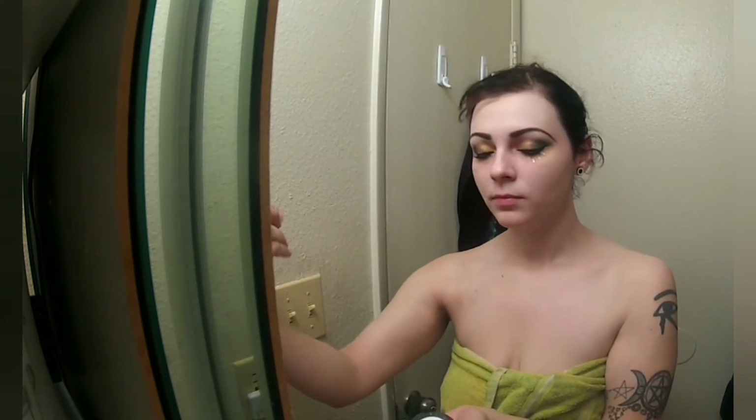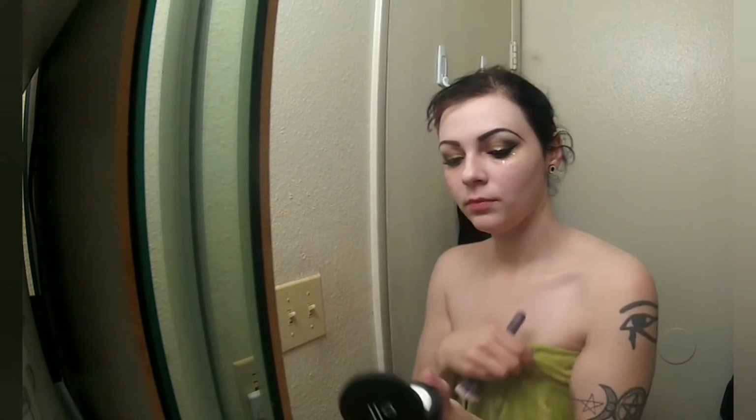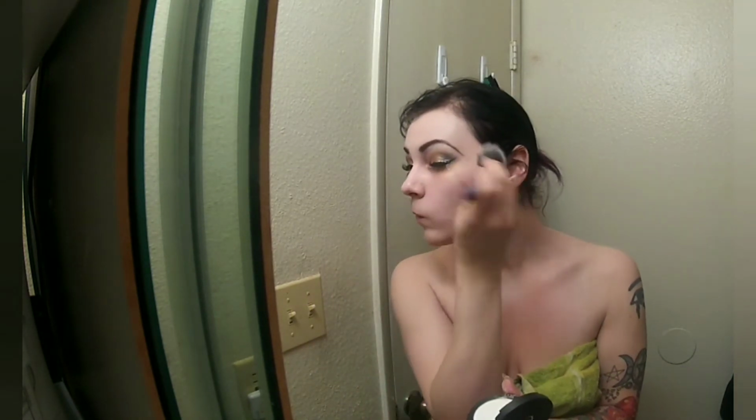Now, I'm going back in with the setting spray, because actually, if you use a couple layers of setting spray, it makes your makeup a little water resilient. Not waterproof, resilient. Now using some e.l.f. setting powder, so I can go ahead and make it nice, set it pretty, do all that jazz. And I'm using the clear translucent e.l.f. setting powder.